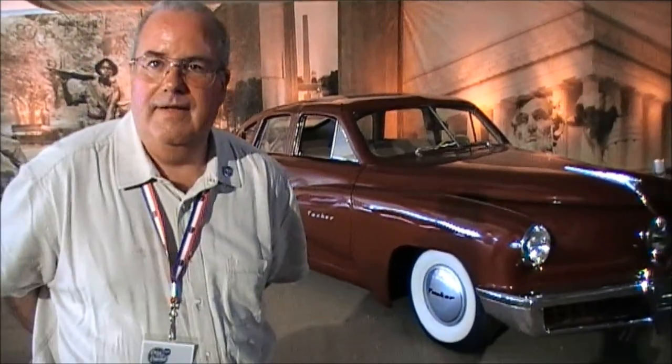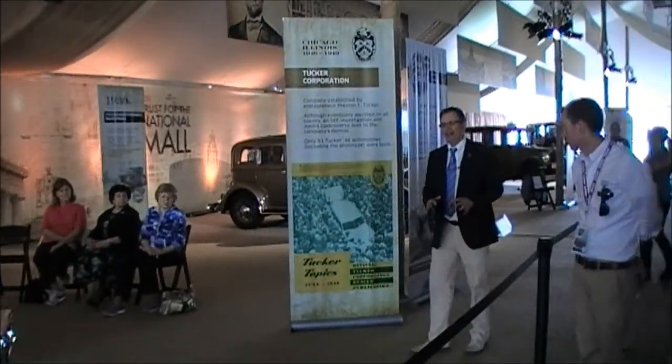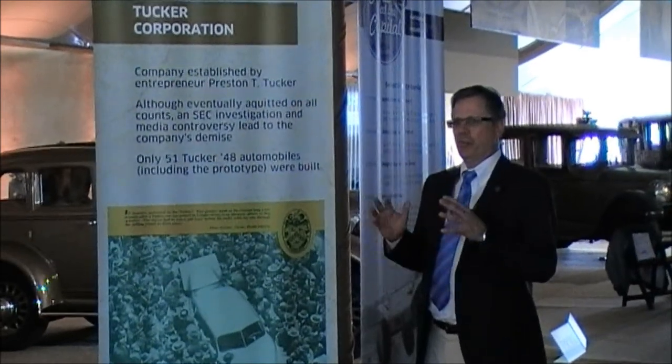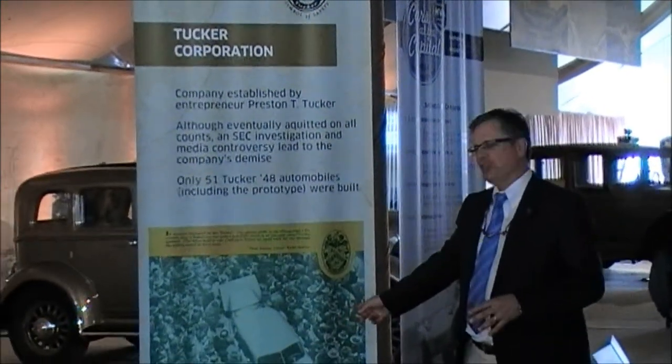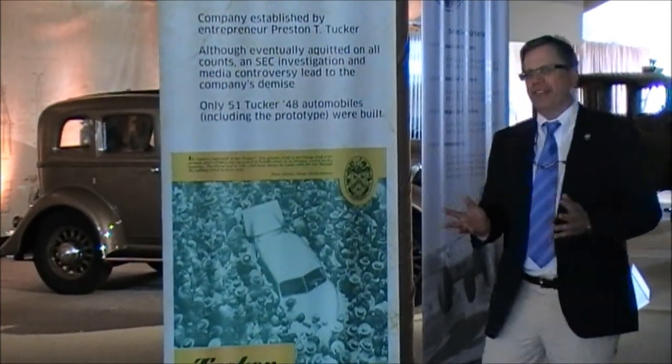Any questions? John, just a point about what a sea change this car created, and what a sensation it created. I mean, this is Chicago, right? On the street, I think, at the time.